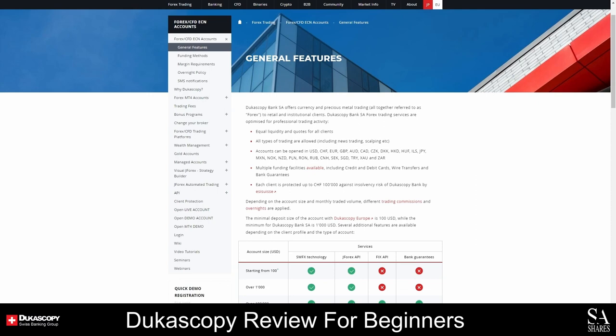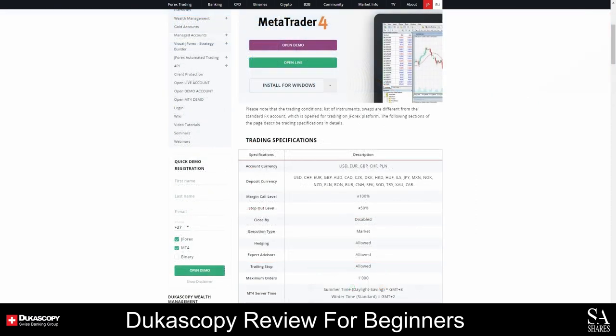The MetaTrader 4 account uses a market execution model, and it allows hedging and the use of expert advisors. No maintenance fees are charged on this account unless you are inactive for 182 consecutive days, and this account offers a default leverage of 1 to 100. You can open a demo version of the MetaTrader 4 account. However, swap free accounts are not available when using this account type.